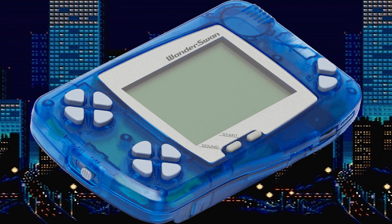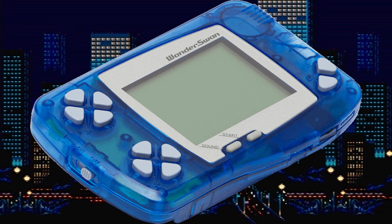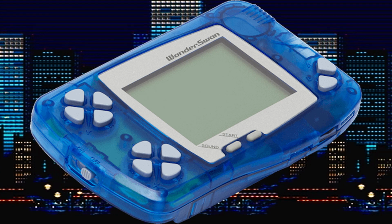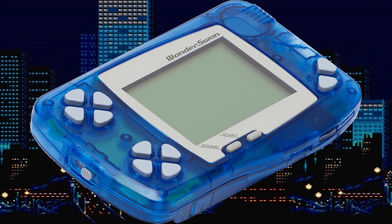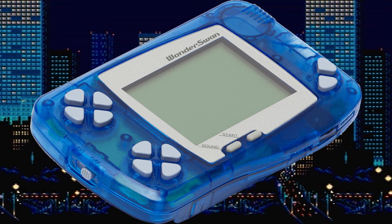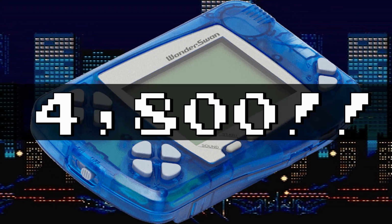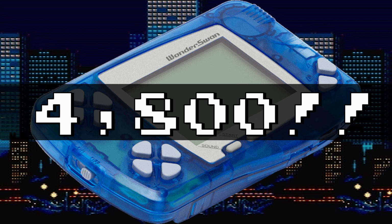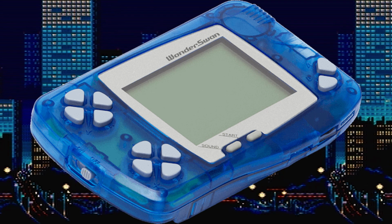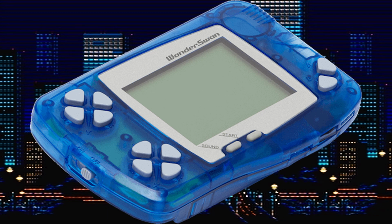in the WonderSwan, and this brings us on to the other reason why I would refer to this as Game Boy 2.0. The fact is, much like the Game Boy, the WonderSwan was designed and built using off-the-peg components. There was no custom hardware, everything was an off-the-shelf part, which helped keep the system's retail price down. The original WonderSwan launched for just 4,800 yen in Japan, which was cheaper than the Game Boy, cheaper than the Game Boy Color, the Game Gear, the Lynx, any other handheld that was on the market at the time. In 1999, the WonderSwan undercut it.